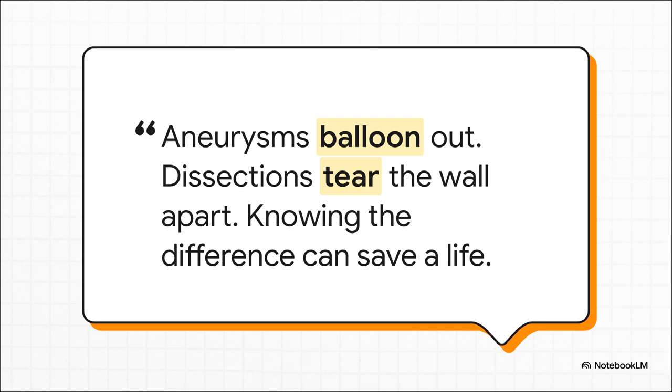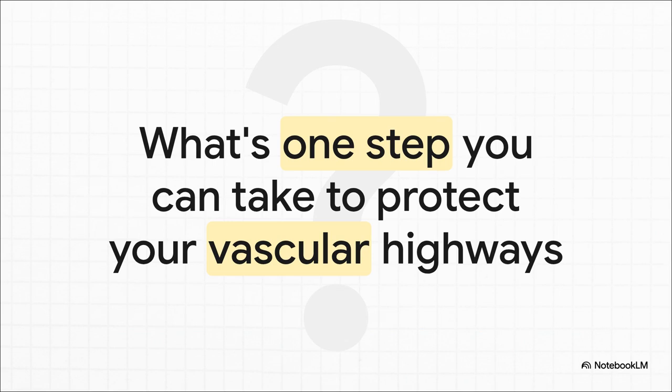The concepts are pretty simple, but knowing that difference, especially if you ever have to describe symptoms in an emergency, could absolutely save a life. And that really brings us to our final thought. We've talked about that high-pressure highway system running inside you. So now that you're armed with this knowledge, I want you to ask yourself, what is one simple step you can take, starting today, to help keep those highways of yours safe and strong?